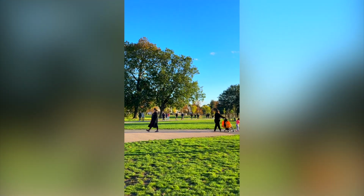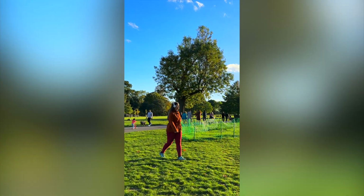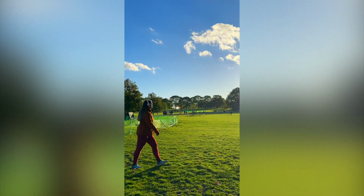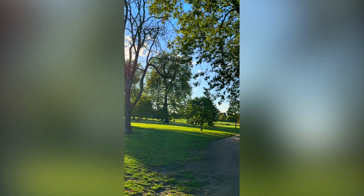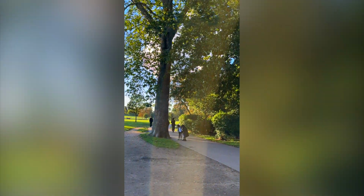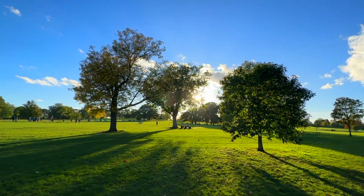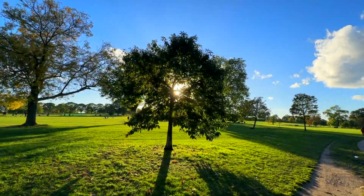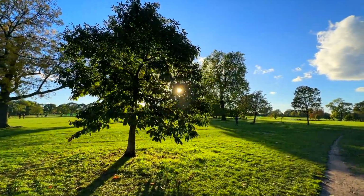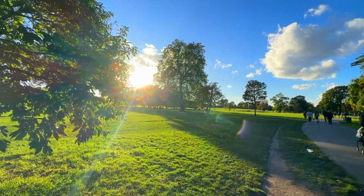And here I am rotating around to get a full panoramic view of the park. Isn't that neat how they put those little safety fences up that were colored green so they don't stick out like a sore thumb? Yeah, it's pretty cool. What a beautiful day at the park in London, and a beautiful park that we're visiting.